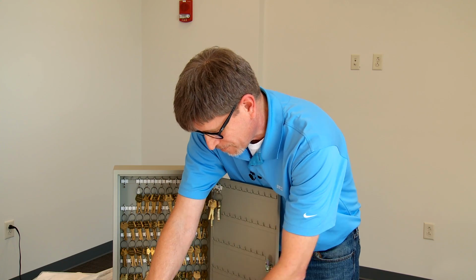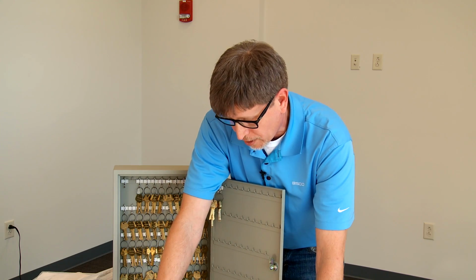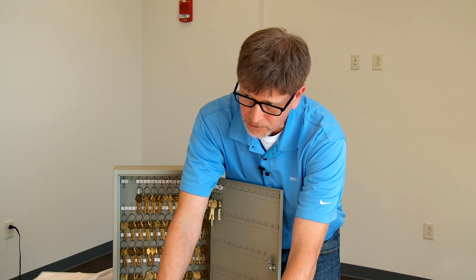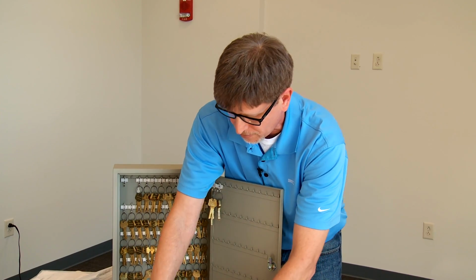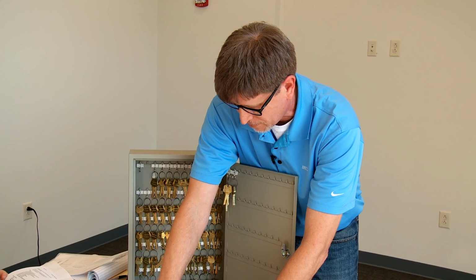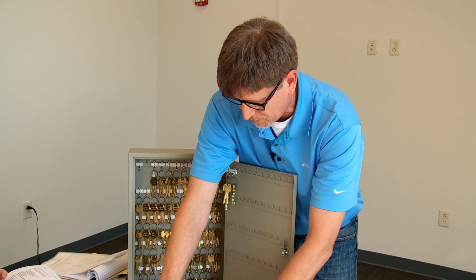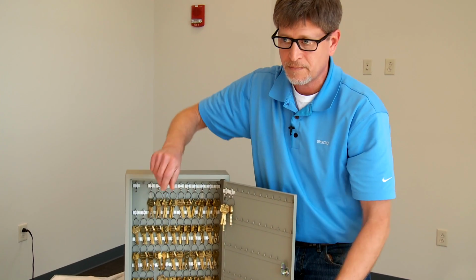AB 11 is up the corridor. That's to early intervention, so the person in early intervention can get into that storage room with their key. They don't have to carry a second key. And AB 15 is also to early intervention, their private office. So that one key will operate all three?